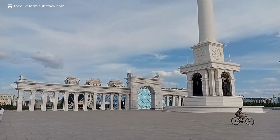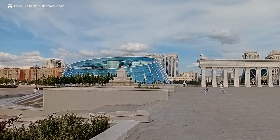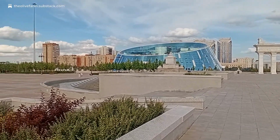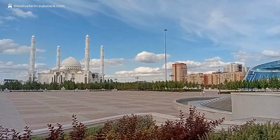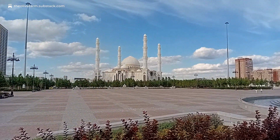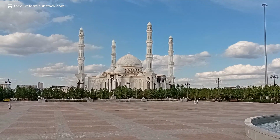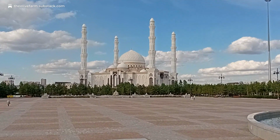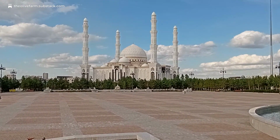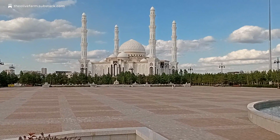Behind the monument is the Palace of Independence and also the Shabbat Palace of Creativity. Wild looking structure over there. And then over here in the distance is the second largest mosque in Central Asia. I'm glad you asked which one's the largest mosque. Well, that's actually the Astana Grand Mosque, which is also in Astana. We were at Nur Astana Mosque the other day, which is the third largest in Asia. So this is the second largest mosque.